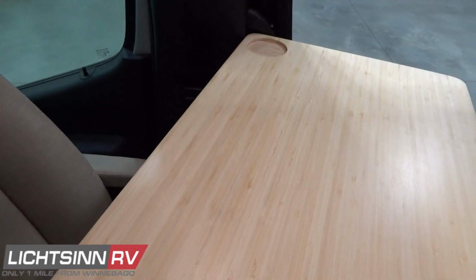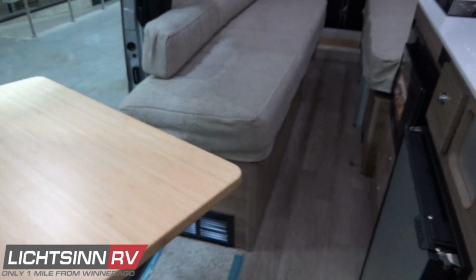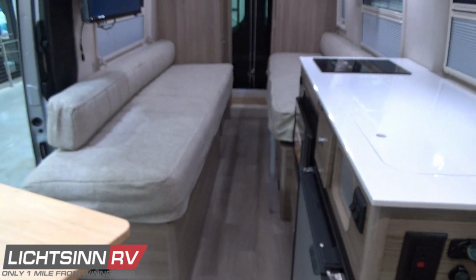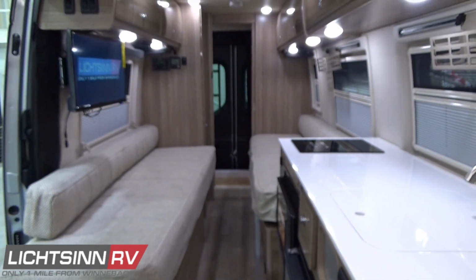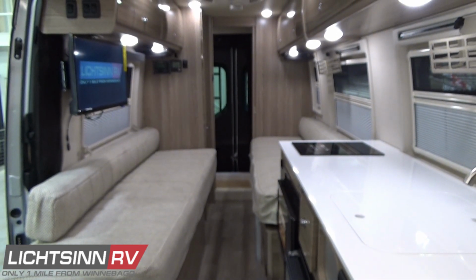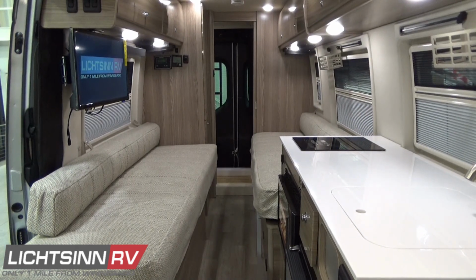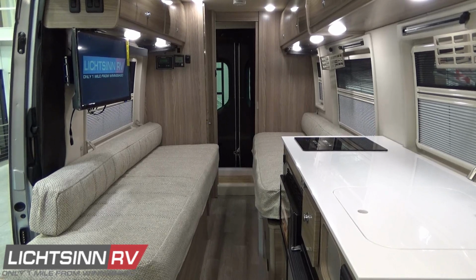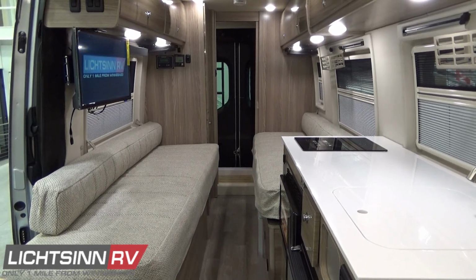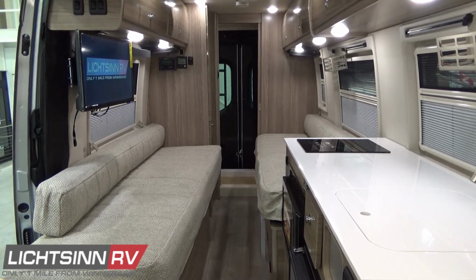Up front, the upgraded ultra leather cab seats rotate to become integral living components and still maintain the safety enhancements provided by Mercedes-Benz. Upgraded Beaufort vinyl flooring running front to rear with all of the appliances being set atop this eliminates any risk of splits, but also allows you to Swiffer out this coach in a matter of seconds. And now we'll cover each of the main living areas in more detail.